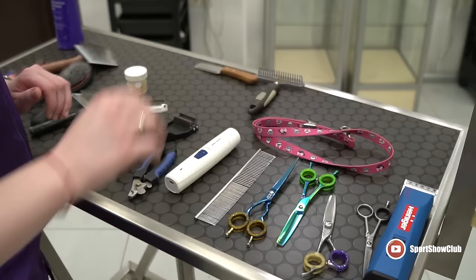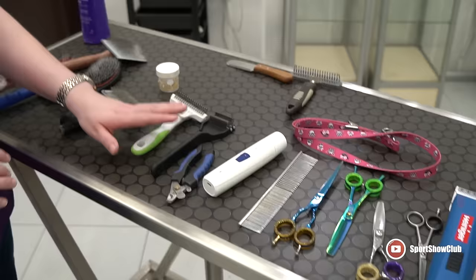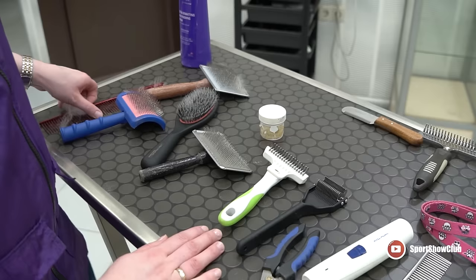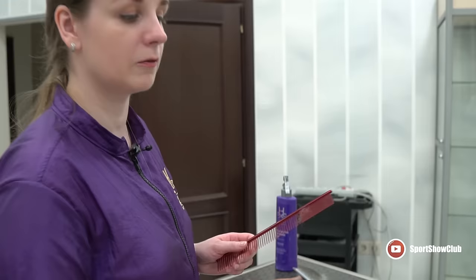I also have a trimmer for paws, a nail grinder that we've already used, two types of de-shedding tools to comb through fur on the neck, slicker brushes, and a comb. My favourite combs are Greyhound. They have an anti-static effect and smart kind of teeth which comb a double coat very well, and they're very handy.